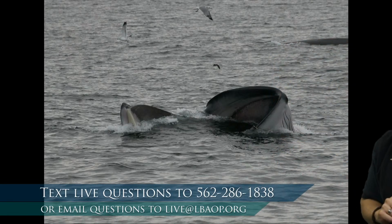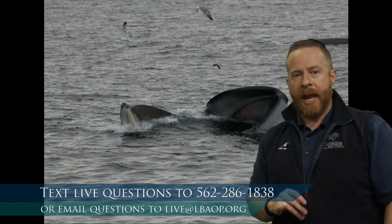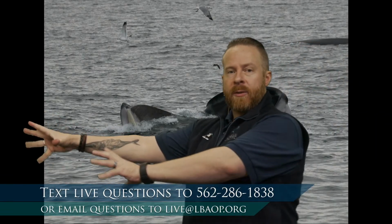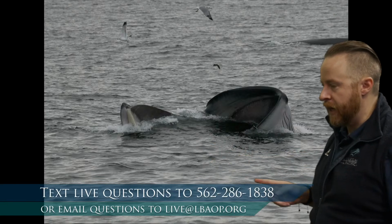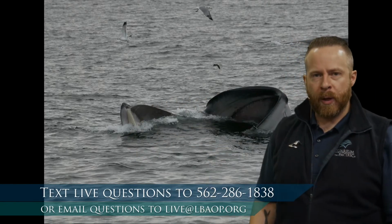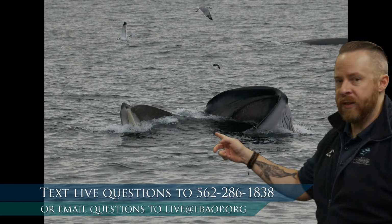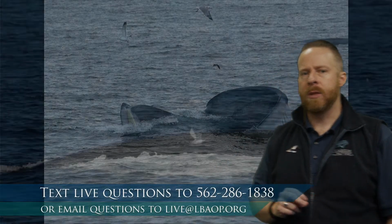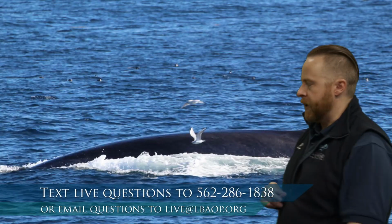This is surface feeding. It's called lunge feeding. And lunging is like leaping forward to grab something for us. For them, they swim really quick, open their big mouth, and then they scoop in a bunch of water. This is a really cool process. I think there's a video of some feeding we can show you too. Captain Tully is going to find it for us.